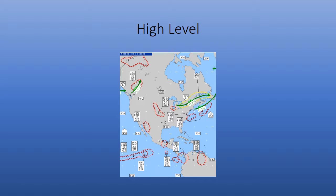On our high-level charts, you can see just south of Arizona, some isolated embedded cumulonimbus at 45,000 feet, dropping below 10,000 feet. The Midwest to the southern Great Lakes, isolated embedded thunderstorms, 40,000 feet.